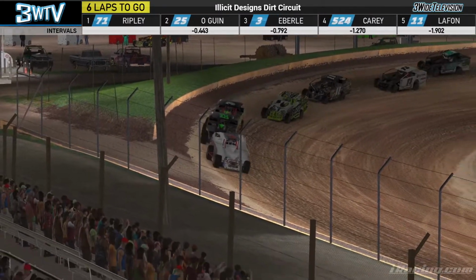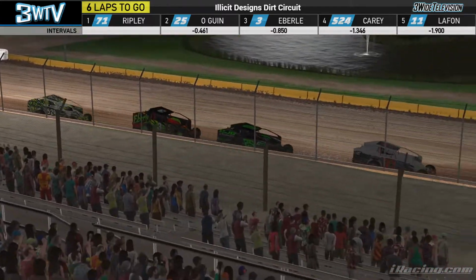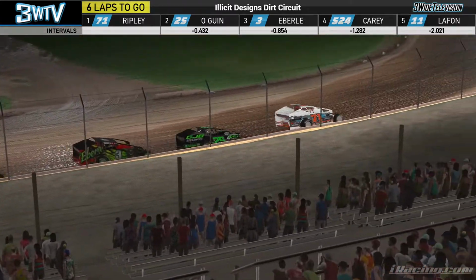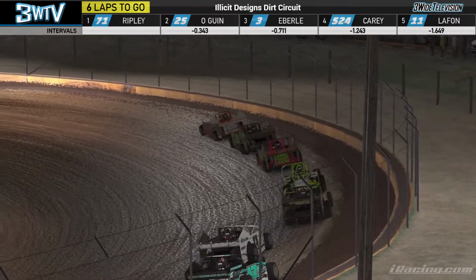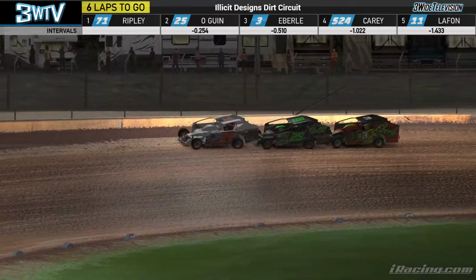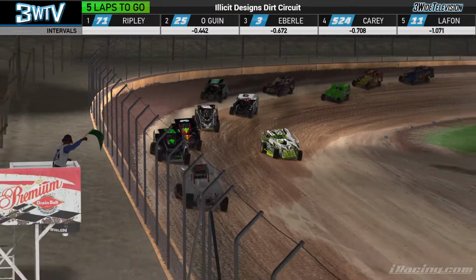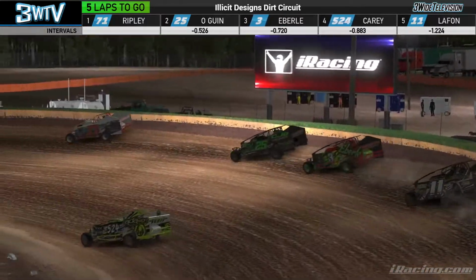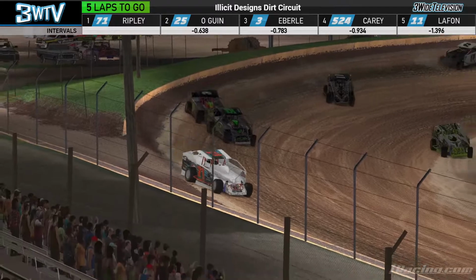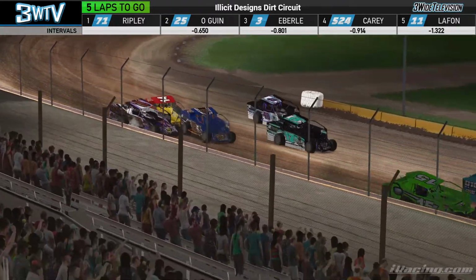But that number 71 of Tim Ripley will lead us back to green. We'll have a 6-lap shootout. Hopefully we can make through all 6 laps without seeing another caution flag, but only time will tell. Caleb O'Gwin, man, he's tucked up right underneath the number 71 machine. Everly was tucked up right underneath him. But that number 524, excuse me, Brent Carey down there on the inside line. We got some hard racing back here in the pack.